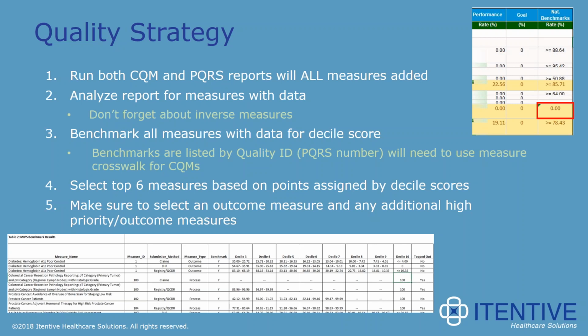Inverse measures essentially show a 0%, but that is essentially gaining you 100% for that measure. There should be a measure tag that is actually identifying an inverse measure, but a quick way I have found, and what I highlighted in that screenshot, is on that national benchmark column, it'll show a 0 as the benchmark, and that's how you know it's an inverse as well.